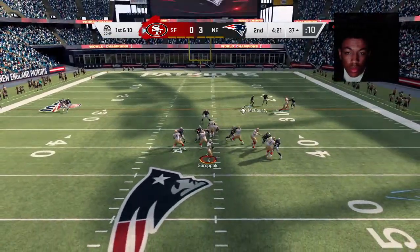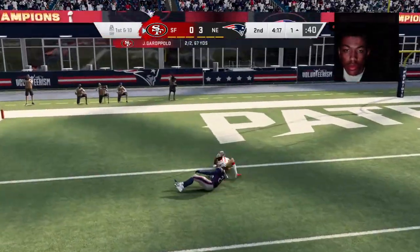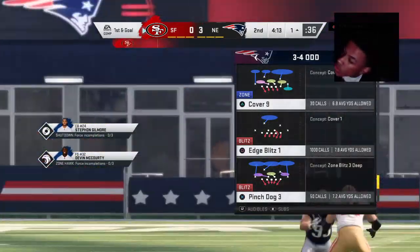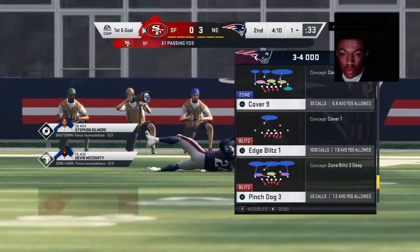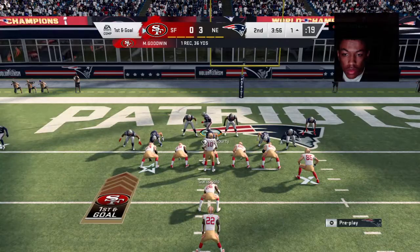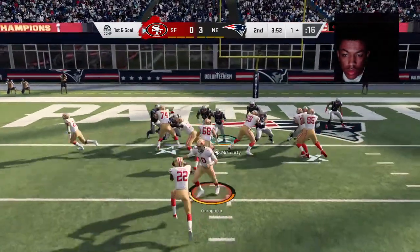To throw, it's Garoppolo. Deep ball for Goodwin. And this is caught. 36 yards on the play. That was an excellent read right there. Saw cover 1. That means it's just a single high safety. So you know if you throw the ball to the outside part of the field, help is going to be a little bit late getting there. And he puts one out there for a big-time completion.